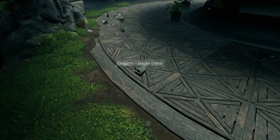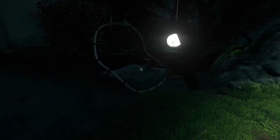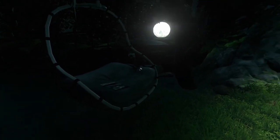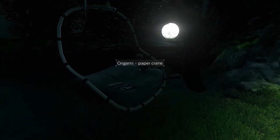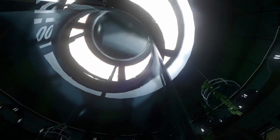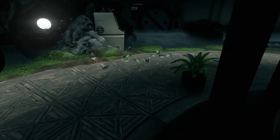Got some origami paper cranes. It seemed to be random debris that actually broke the window in the bedroom. It didn't seem to be deliberate. Yeah, it was like chunks of rock and debris. And we got one of them guys in here wearing a hole in the ground, it seems. Well, buddy, I'd let you out if I could.